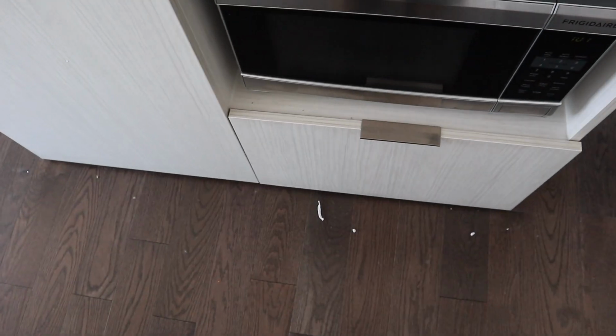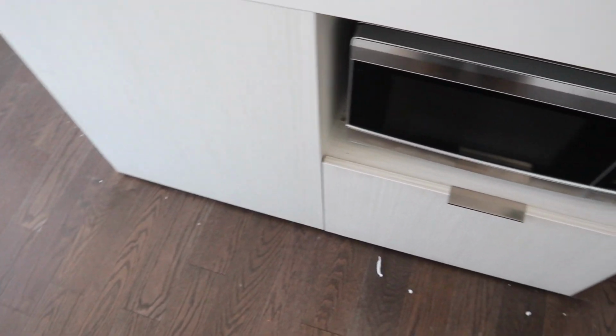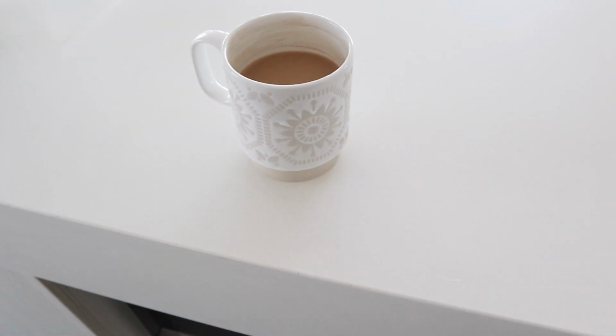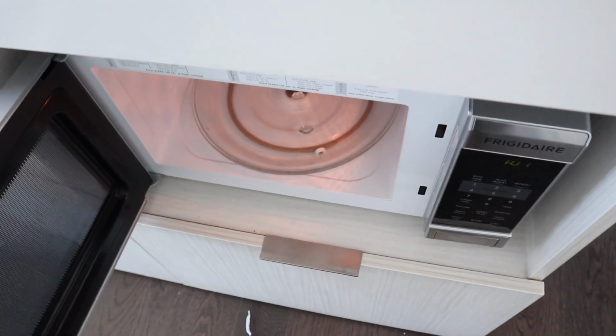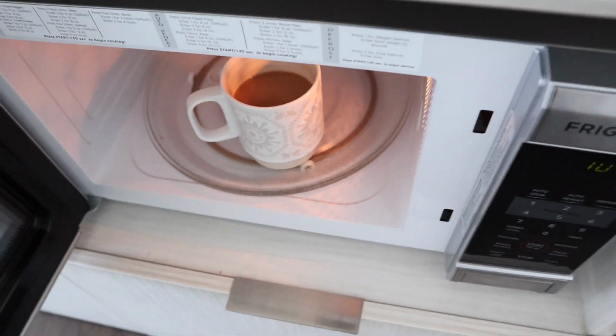It looks good. Gerald has so much stuff to clean up now, but also please tell me I'm not the only one that heats up their coffee like 100 times a day. I mean, I feel like it still tastes good, but I've let it get cold again, so it's time to heat it up.